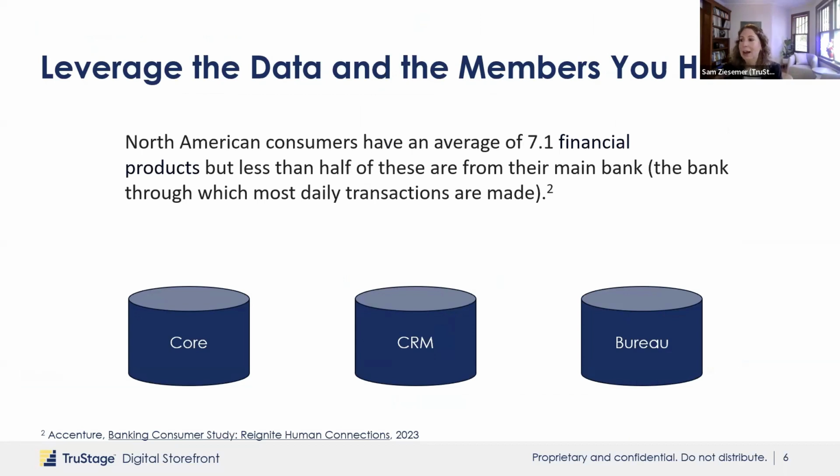And so I called out a stat from this study that I've spent a lot of time digesting. I recommend you take a look at it. It's from 2023, but it came out late in 2023, so a lot of the insights are still really relevant to today. It's the Accenture Banking Consumer Study.